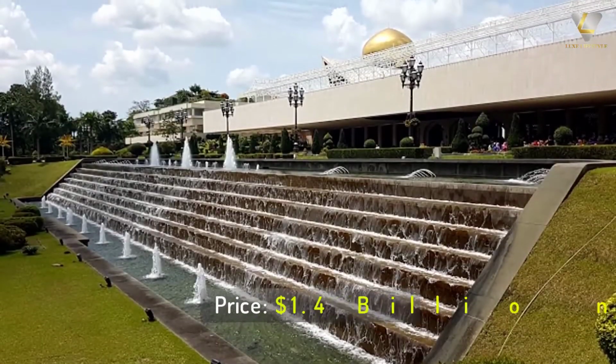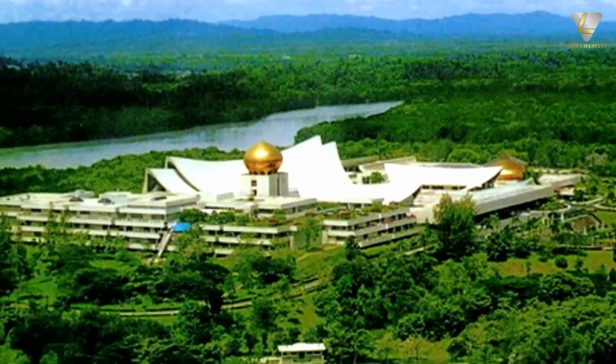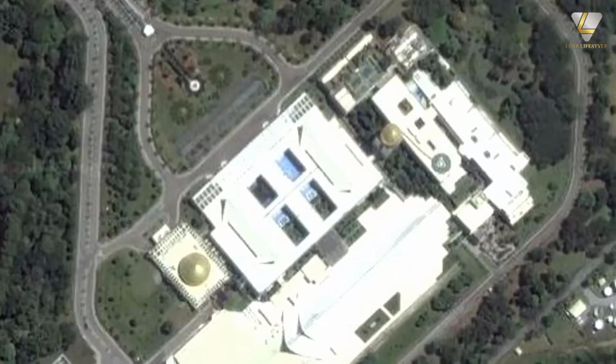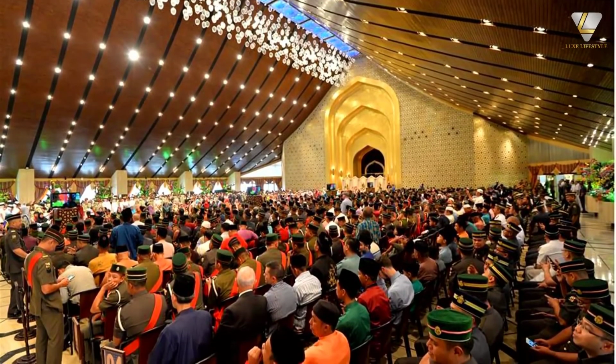If you're wondering how large the largest place in the world is, looking at some numbers might give you an idea. The place has 1,788 rooms, including 257 bathrooms. It also has 5 swimming pools, 44 stairwells, and 18 elevators. You thought Bill Gates' dining hall was big? Well, it doesn't compare to Brunei's palace. It has a capacity of up to 5,000 people.